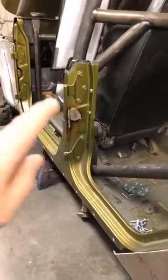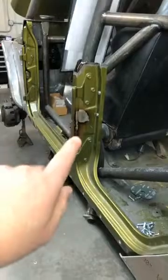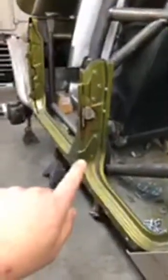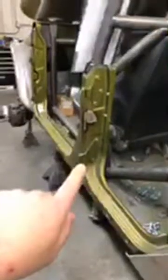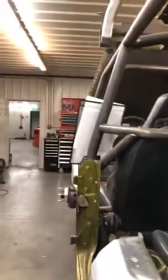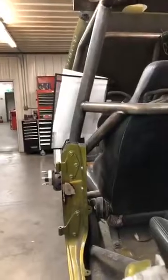This B-pillar now goes here. It follows all the way down and about there, somewhere in that neighborhood. It kicks back in through the floor and down to the frame. So we were able, let me see if I can get a side shot. There we go. By doing that, we were able to keep the B-pillar clear out to the side of the Jeep.